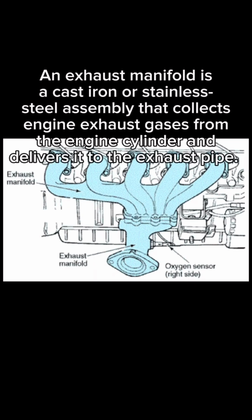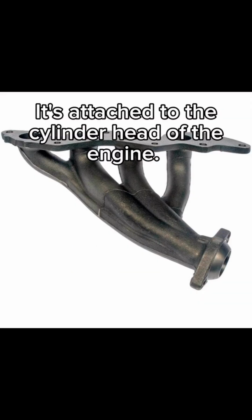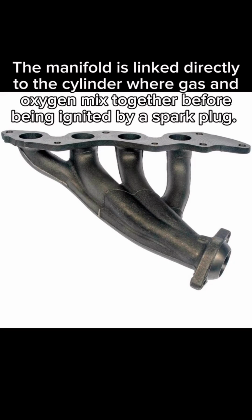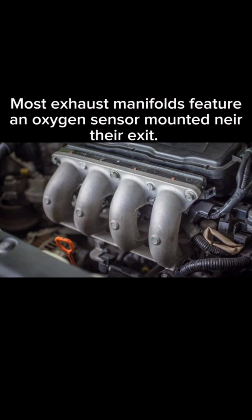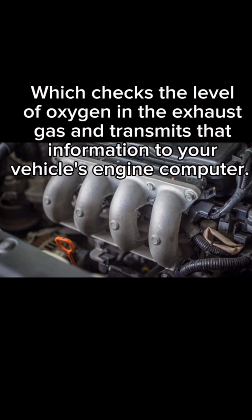Exhaust manifold. An exhaust manifold is a cast iron or stainless steel assembly that collects engine exhaust gases from the engine cylinder and delivers them to the exhaust pipe. It's attached to the cylinder head of the engine. The manifold is linked directly to the cylinder where gas and oxygen mix together before being ignited by a spark plug. Once the fuel has been burned, the cylinder's exhaust valve opens up to allow the waste gases to escape, sending them out to the manifold. Most exhaust manifolds feature an oxygen sensor mounted near their exit, which checks the level of oxygen in the exhaust gas and transmits that information to your vehicle's engine computer.